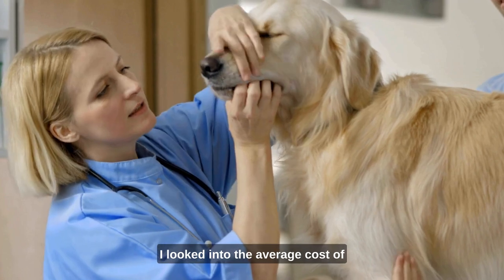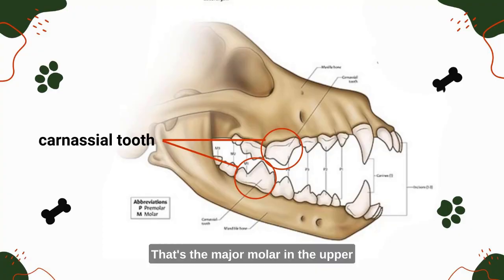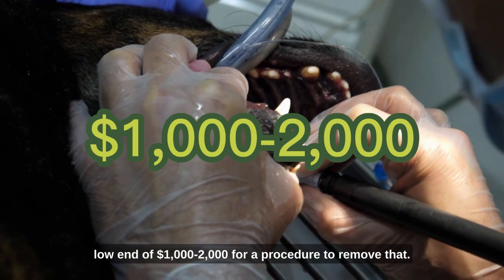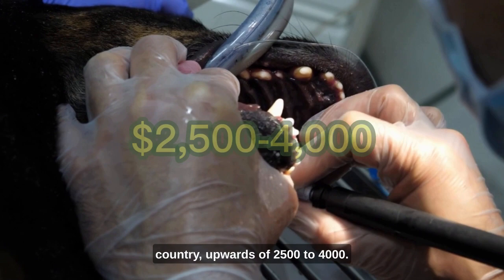I looked into the average cost of dealing with a carnassial tooth fracture. That's the major molar in the upper arcade of teeth of the maxilla. The top row, it has 3 roots and it's very difficult to extract. But when that tooth gets fractured, you're looking at a low end of $1,000 to $2,000 for a procedure to remove that. And in some areas of the country, upwards of $2,500 to $4,000.